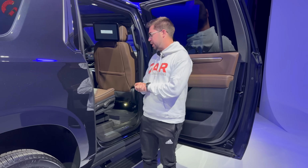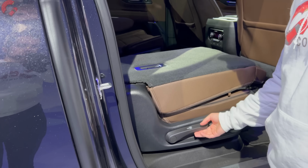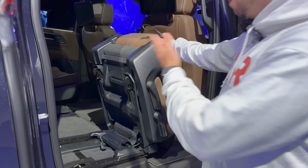Now let's go ahead and check out the third row. So the same folding mechanism applies for this refreshed 2025 model. So you just press that once, that's going to fold the seats down and into place, and then press it once more, and that's going to fold it up and out of the way.